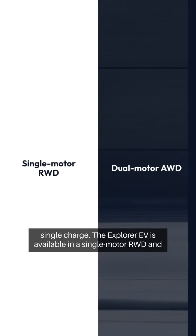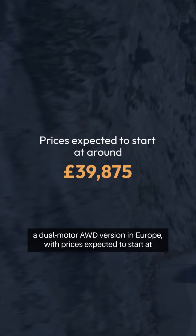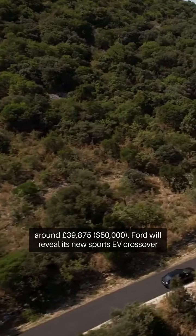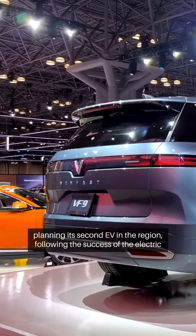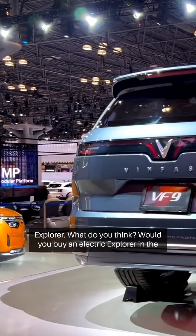The Explorer EV is available in a single-motor RWD and a dual-motor AWD version in Europe, with prices expected to start at around £39,875, $50,000. Ford will reveal its new sports EV crossover soon ahead of production later this year. The company is already planning its second EV in the region, following the success of the electric Explorer.